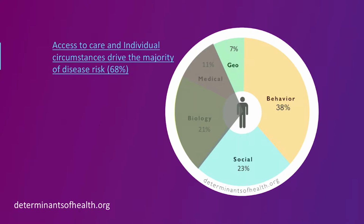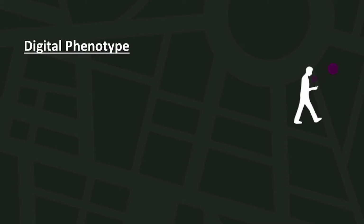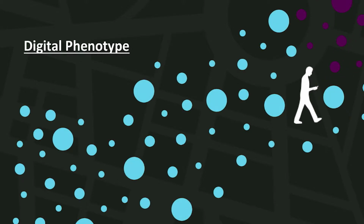So healthcare behaviors that individuals have, their local context, their geography, many of these are actually what are driving the major health outcomes in our country as well as costs. So a lot of my work has been focused on thinking about, well, what are the data sets outside of traditional healthcare that can allow us to understand health behaviors, health outcomes, and allow us to intervene well outside of existing healthcare systems. So we term this concept the digital phenotype.